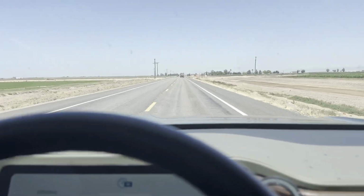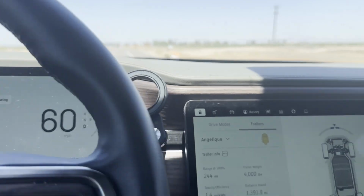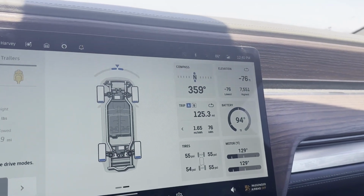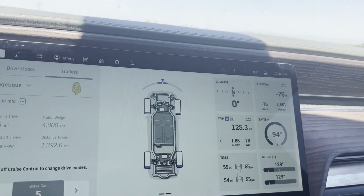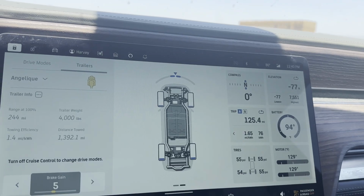A lot of this. Let's go ahead and check the elevation one more time. Minus 75, a new record on here. Now minus 76. Holy cow! How low can you go? It gets pretty low out here. Minus 77.